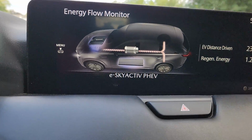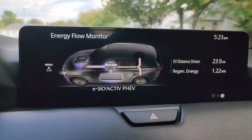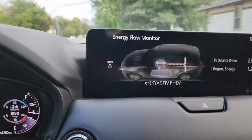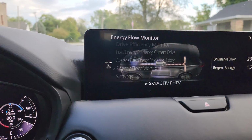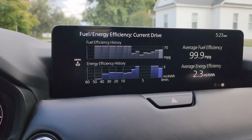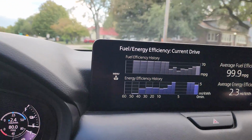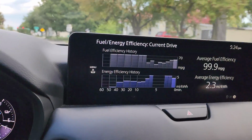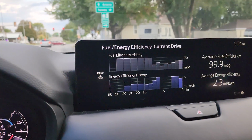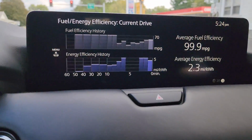It's not powering the battery, which there is a setting that you can charge the battery as you drive if you want. You will lose some miles per gallon in that case, but that's kind of up to you on what you want to do. And then we can go up here, and you can see right now it's saying 99.9 miles per gallon because it doesn't register any higher than that. And of course we went way over that because we drove for 25 miles or so on just electric. So I will update you before we get on the interstate.